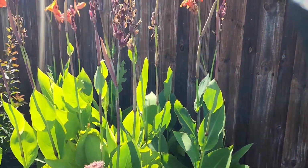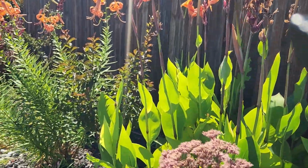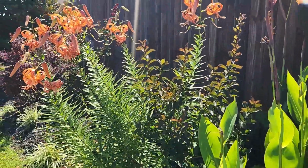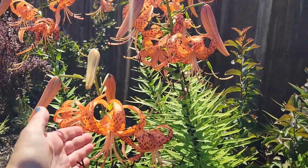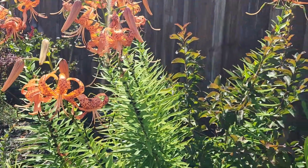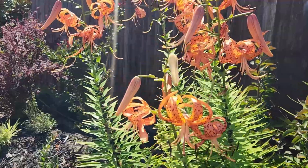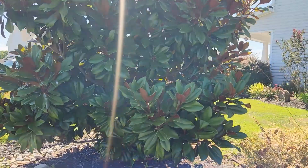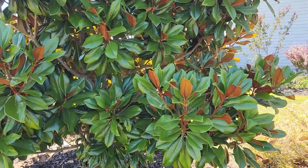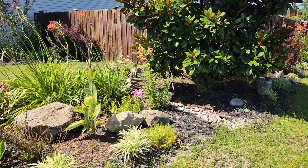My cannas, these ones here, not quite as tall as the fence, but they're getting there. Way more of the tiger lilies. These were also just separations from the parent plant on the other side. Trying not to get too high here with the sun. So we have the magnolia tree that starts this flower bed and then goes off into the peninsula. So that's where we were outside the fence, and there's the magnolia tree.